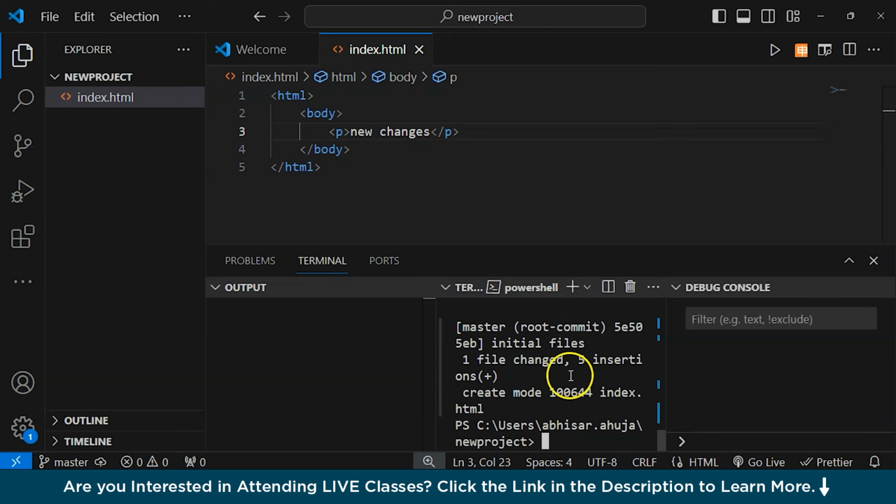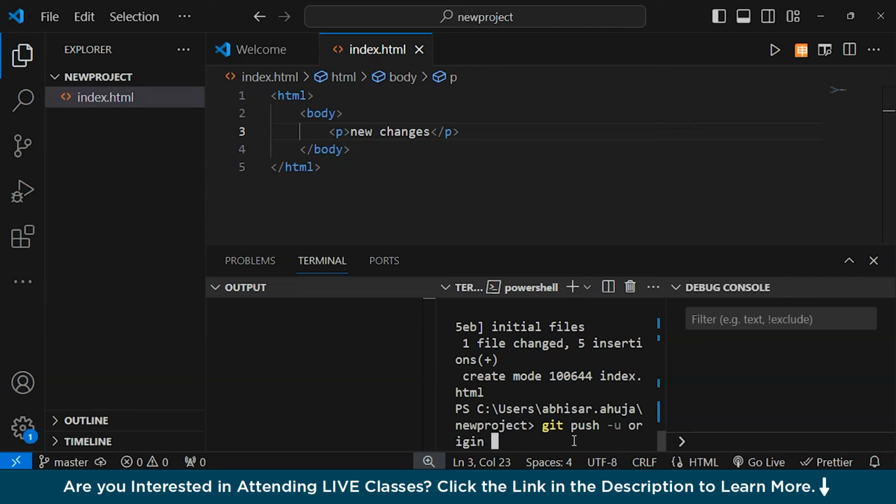As you could see, one file changed, 5 insertions, and you could see here that the sign has changed. Now what we can do is push the files. For that we could use the command git push, and if you want to just use the command git push in the upcoming sessions, you could use -u also. If you use -u, it will allow you to use the git push command every time if you are working in the same directory.